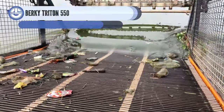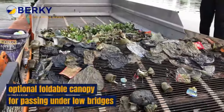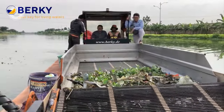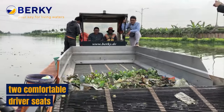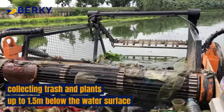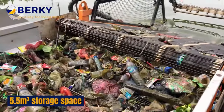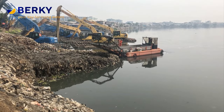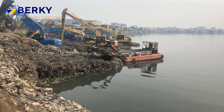This machine is designed to perform ditch clearing, and it's great at doing so because it has the ability to move through shallow waters. Even when it needs to go through submerged vegetation or other obstacles, it can still get its job done. The machine also showed potential in collecting trash, which is why it was used for this purpose, as you can see in the video. The Berkey Triton 550 has been a great tool at collecting trash in the Bakasai Canal and the Waduk Pluit Lake. Thanks to it, trash cannot reach the ocean.